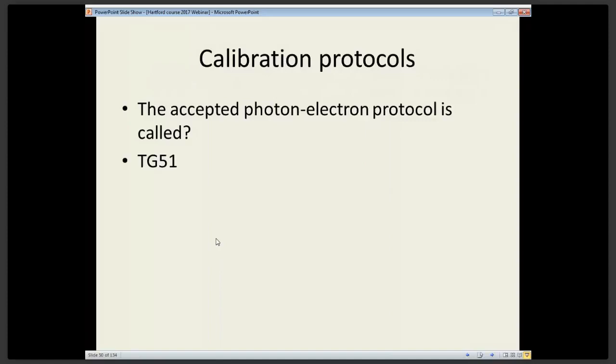Calibration protocols: the accepted protocol today is called TG51. It stands for Task Group 51. Now, task group of whom? Task group of the American Association of Physicists in Medicine. That's the professional organization that physicists belong to, the AAPM. The AAPM produces a prodigious amount of literature on how to do things. And one of the task groups came out with this report, TG51, that is the cookbook on how to calibrate a linear accelerator.